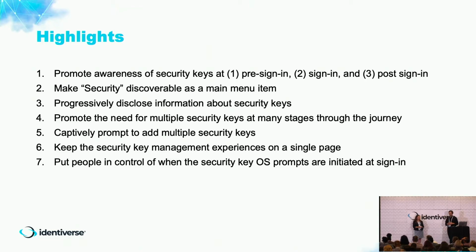And then the last for the highlight, now this is going to be a mouthful, put people in control of when the security key operating system prompts are initiated at sign-in. I wonder if anybody knows what that means yet. All right, some maybe do. In the use of a security key, you have this interaction between a piece of hardware, you have a browser you're interacting with, and then you have these operating system prompts that appear on top of the browser. Some of those prompts have timeouts. Some of those prompts maybe aren't as simple and easy to use as some other prompts you might see.